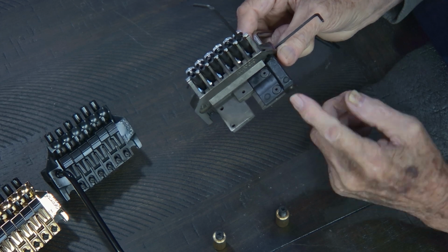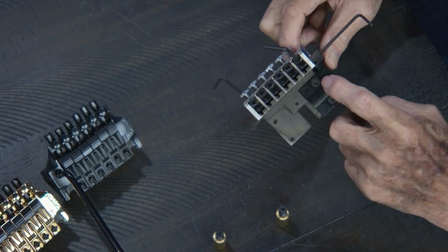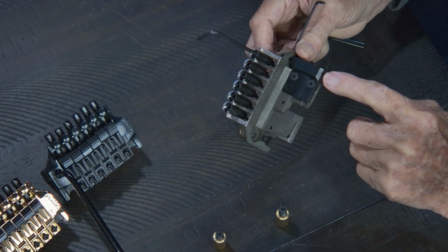adjuster right here that you can screw this arm down exactly how far you want it, and then bring this fastener here up to that. So you got both exactly how high you want it, plus how much clutching you want.